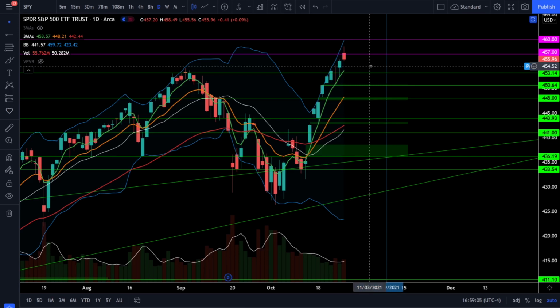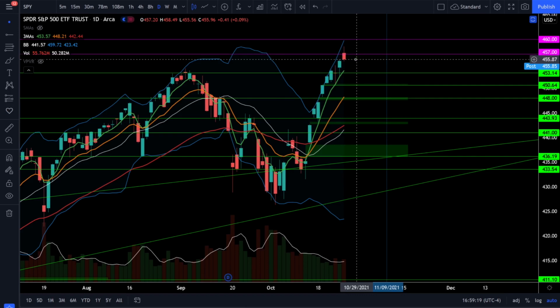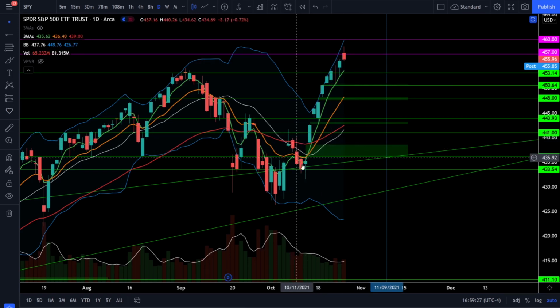Alright, so today we saw SPY relatively flat, only going up 0.09%. And we did see SPY struggling around that resistance level right around 457. Now intraday we were above that level, trading above 458, but we did close below 457 and we did close near the low of the day of the candle. Now this doesn't sound that significant, but this is the first time we've closed near the low of the day ever since we had that pullback in the very early stages of October.